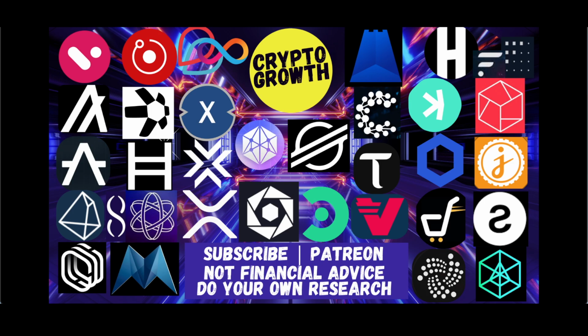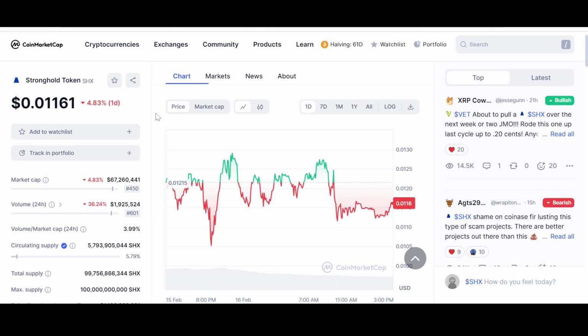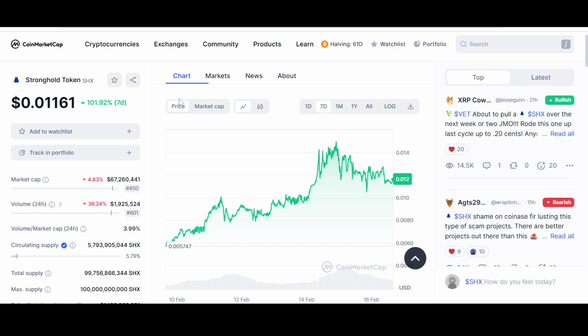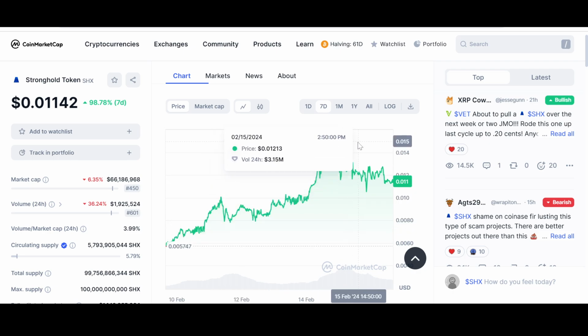Let us begin first and foremost with the price and chart of SHX at the time of the recording. So here is the chart. SHX is down 4.83% for the day. If we look at the 7-day chart, it is up 101.92%. The current price is almost 0.01161. The price went all the way up from 0.0059 all the way to 0.014.